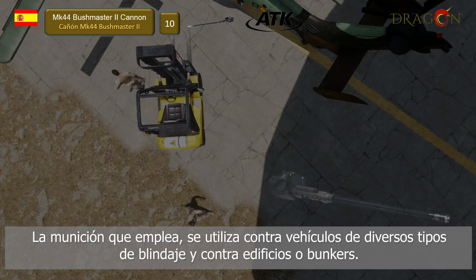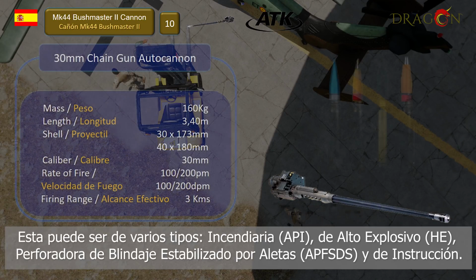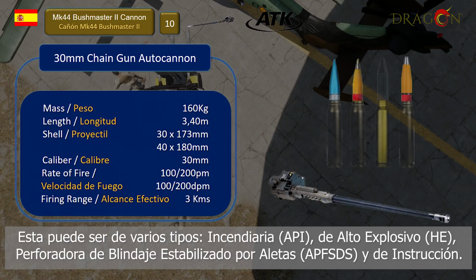The ammunition that it uses is employed against vehicles of different types of armor, and against buildings or bunkers. The type of ammunition can be of 3 types: API, armor-piercing incendiary; HE, high-explosive; and APFSDS-T, armor-piercing fin-stabilized discarding sabot tracer. Apart from the practice rounds, which are blue.